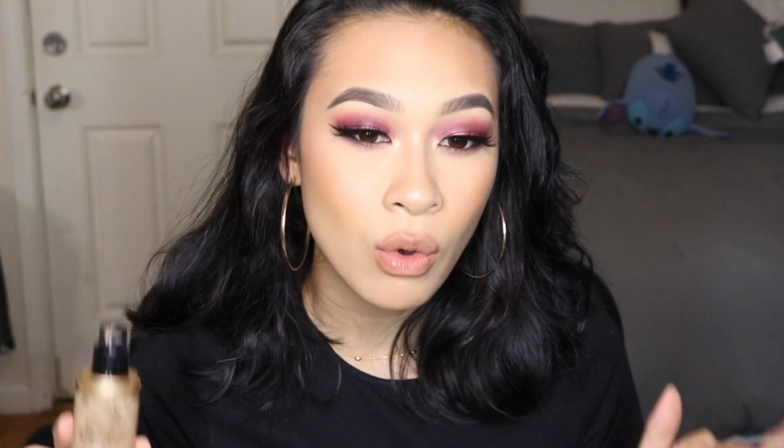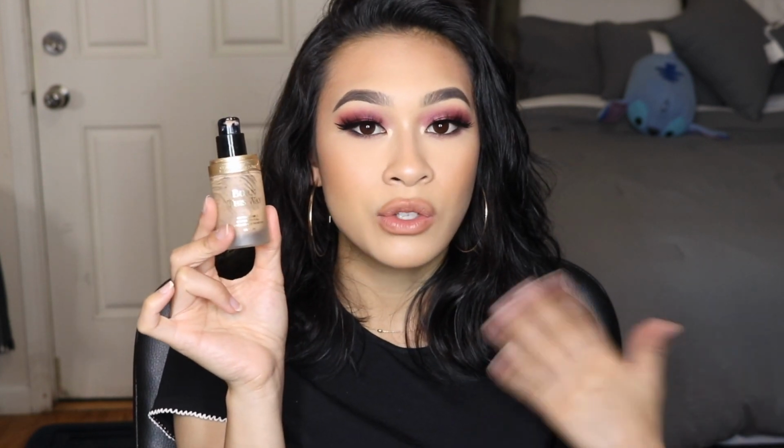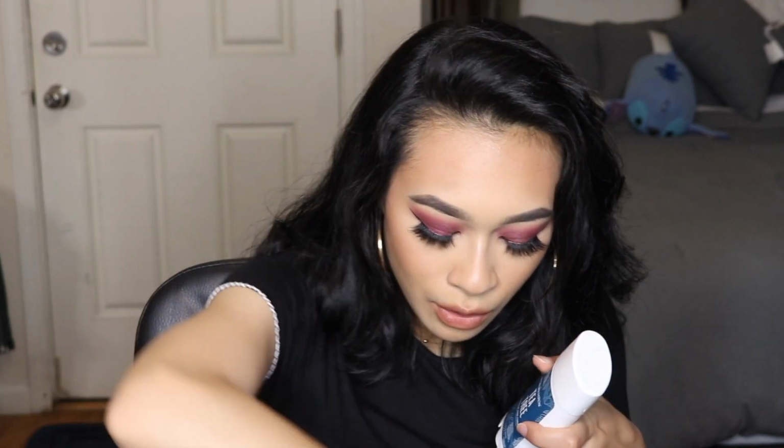She's lighter than what I am. I am a golden beige in the line, and this is a little lighter. This is definitely on the light spectrum of the Too Faced line. So she was really good. She was good to me. She was good to the clients. She was just great. Love her. Love Too Faced. Awesome.